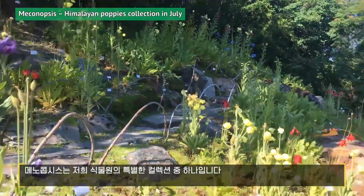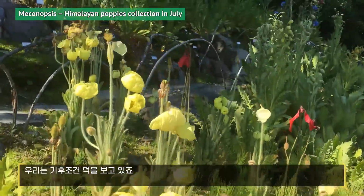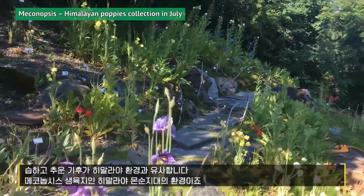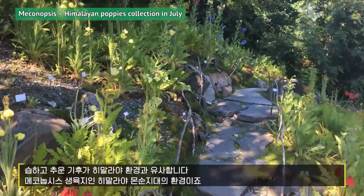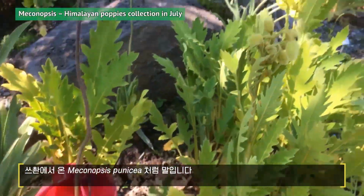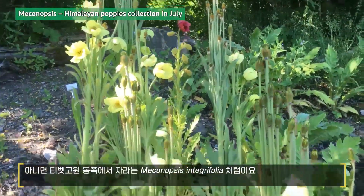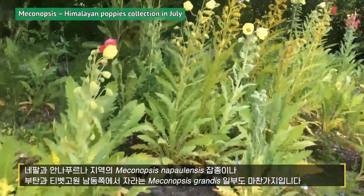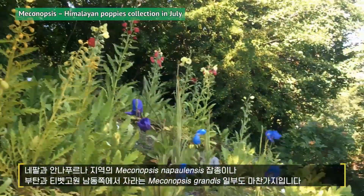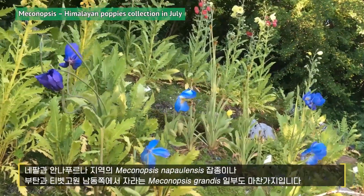Meconopsis collection is one of our special collections we have in our botanic garden, and we are quite lucky due to our climate. I mean wet and cold, which is very equal to Himalayan environment, where all of those Meconopsis are growing in monsoon areas in Himalayas, like this Meconopsis punicea from Sichuan, or those Meconopsis integrifolia growing in eastern Tibet plateau, and the same all those hybrids of Meconopsis napaulensis from Nepal and Annapurna area, and some of Meconopsis grandis growing in area of Bhutan and southeastern Tibet plateau.